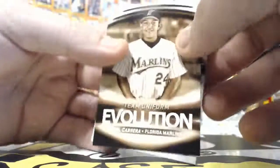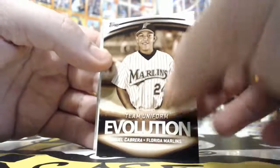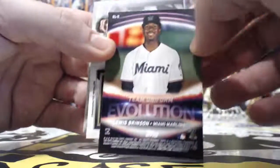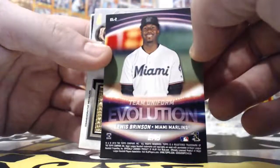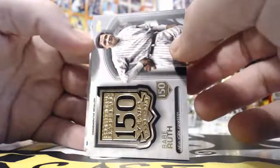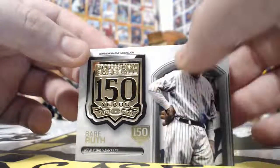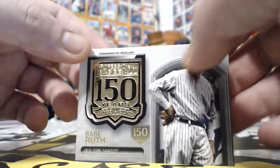All right, team uniform evolution, old school Marlins, new school Marlins. And we got Babe Ruth, 150 years of baseball medallion for the Yankees. Numbered to 150, it's got this 150 years of baseball on it.